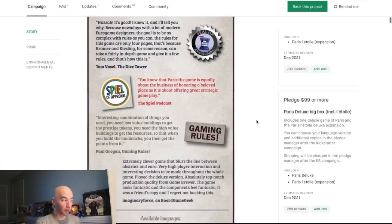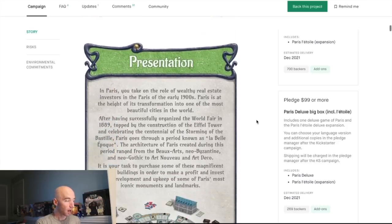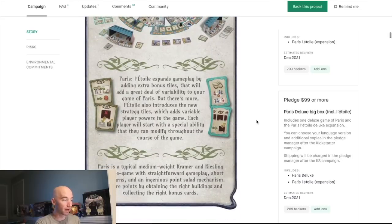You can see all the quotes right here from the various big name places, and you can see a little bit of what the base game adds. So all you're doing is adding these bonus tiles, and then adding new strategy tiles, which also give you asymmetric starting powers. So nothing overly complex.